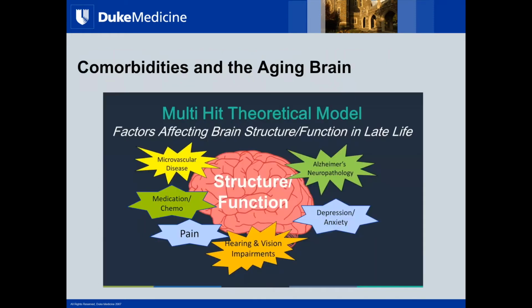And it's when we think about our increasing understanding of dementia being a multi-hit disease, not a single pathology, but in fact many other factors are impacting the structure of the aging brain that is affected with Alzheimer's disease neuropathology, and then additional factors affecting the symptomatology within dementia, or the function of that brain. These are just several examples here. We have the Alzheimer's pathology, but in addition, we know of multiple other hits, whether it's depression and anxiety, sensory loss, pain, medication exposures, and microvascular disease, all affecting, in some cases, the structural and tissue level changes within the brain, and in some cases affecting the brain's ability to function and the symptoms that will manifest in Alzheimer's disease.